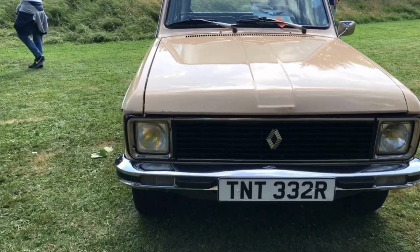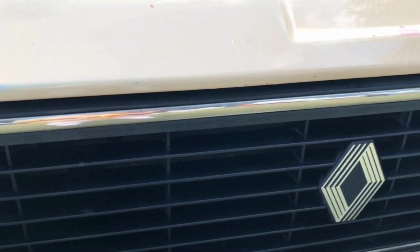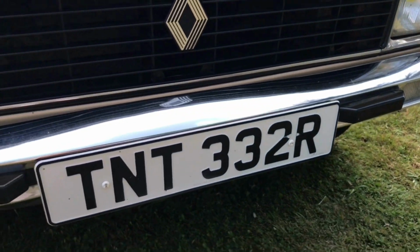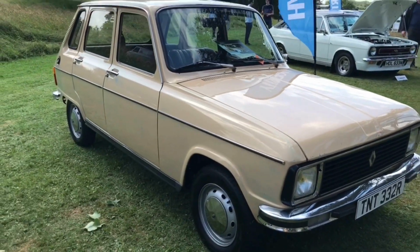I am so pleased that there are so many French cars here, because one of my favourite things about going on holiday on the continent is the amount of ludicrous cars from the 70s and 80s and beyond that you seem to see knocking around in France.